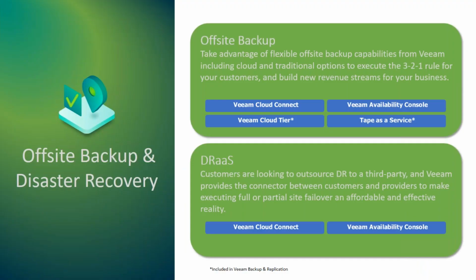A little deeper on offsite backup and DRaaS. So when you think about offsite backups, you have these options here that we see. Veeam Cloud Connect. That is the functionality that phoenixNAP and the resellers will use to connect their customers to offsite storage securely across the internet. No VPNs needed. TLS, which is an upgraded version of SSL, so network security all the way through, encryption at rest.